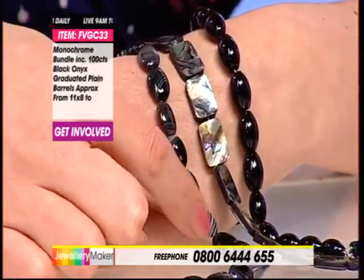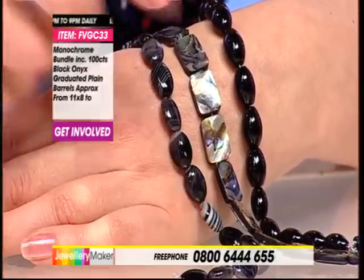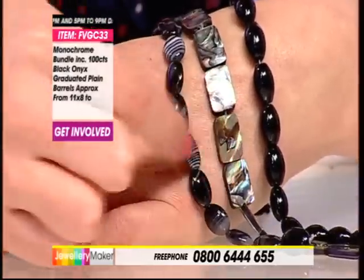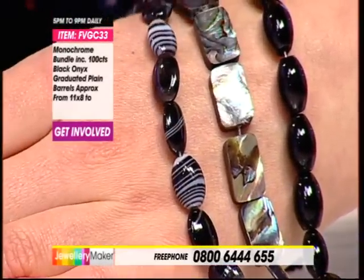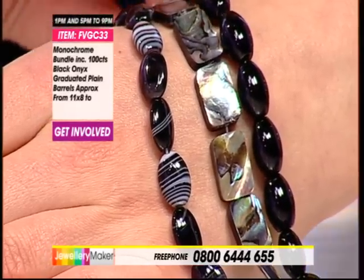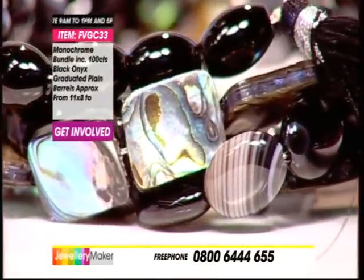There are a bit of, is it humbugs that are stripy? Yes. They do though, don't they? I say what I see. So you've got that really lovely stripy design on some of those. You could pick those out, the little zebra ones, and make a funky design just all on its own. And then you've got some really big, and the barrels are graduated, 100 carats. And then we've got the abalone shell right through the centre.